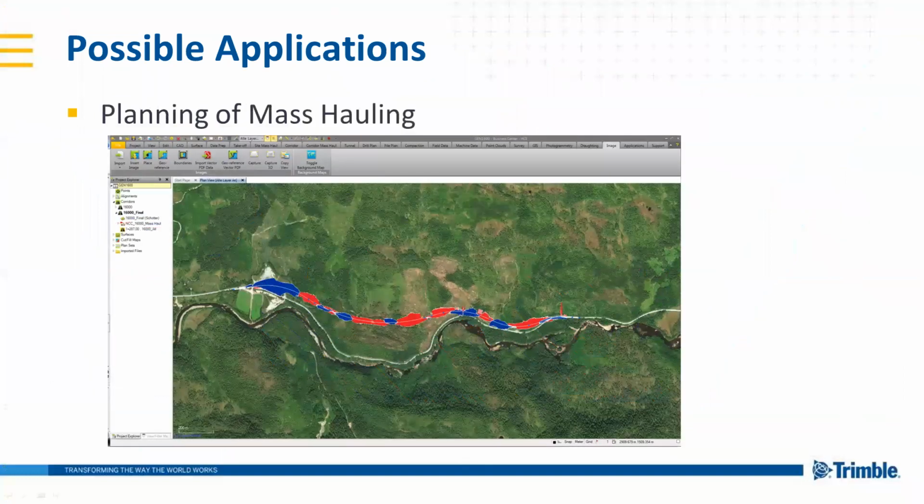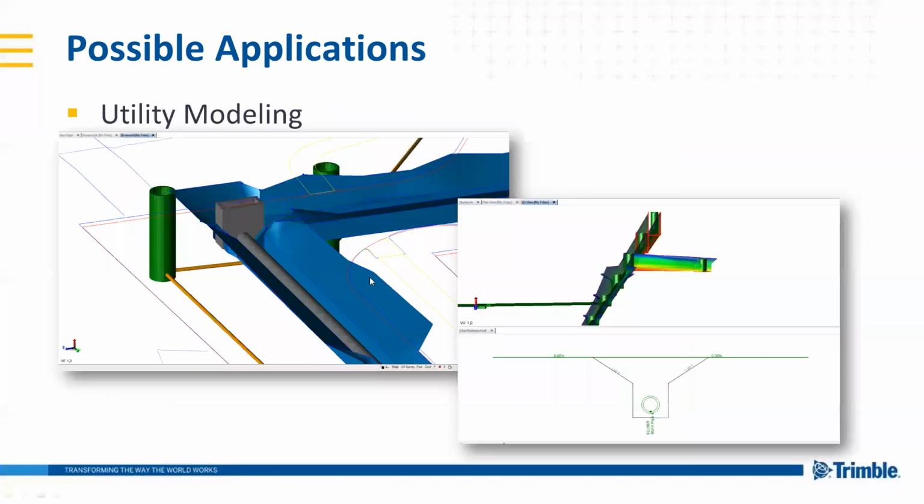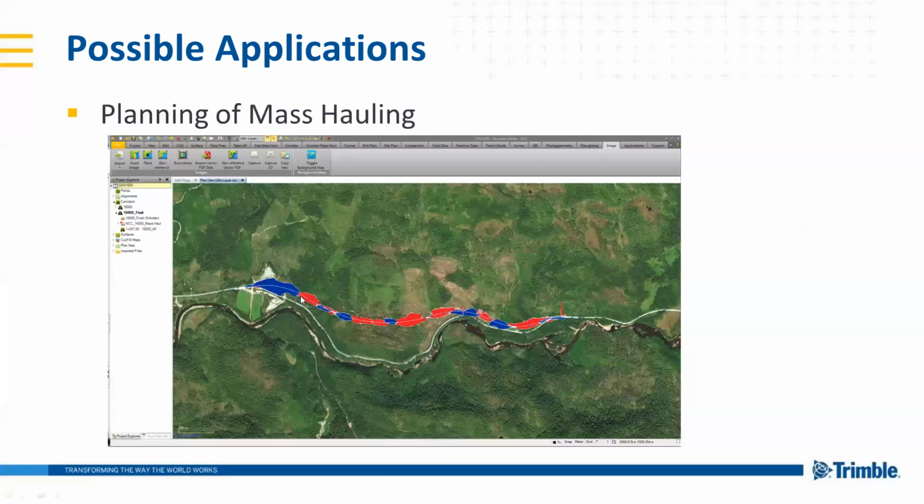So having more utilities coming over to another linear object or project, which is mass hauling. In here we do see a plan view of Business Center, and what we have is, you see different cut fill areas, blue and red. So that's showing us the cut fill quantities in Business Center.